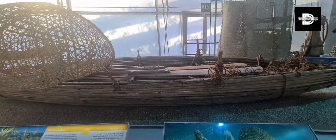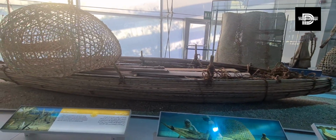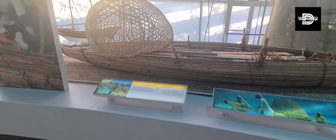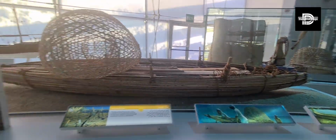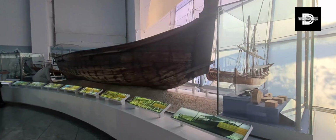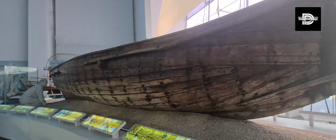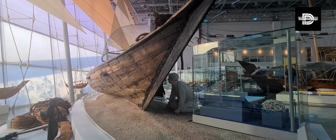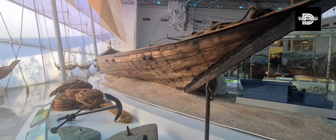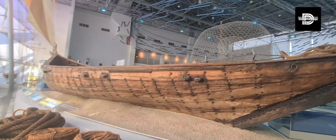See? Will it float? For sure water will get in, but well, it probably floats because until now it's here. What do you call this? This is called giant fish boat. All their boats are made from experience. They don't plan for it. It's from their own crafting.